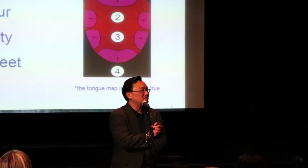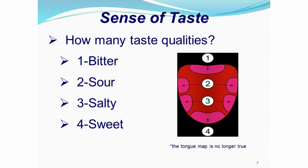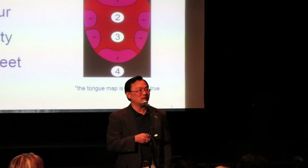All right, so now let's talk about taste. You guys know that there are 4 basic taste perceptions: bitter, sweet, sour, and salty. By the way, if you're a high school biology teacher teaching your students, hey, here's the tongue map, forget about that. It's not true anymore. Don't teach wrong stuff, okay? In the old days, scientists believed that the receptor for sweet was number 4, sour number 2, salty number 3, and for bitter taste, number 1. These are where the receptors were thought to be located, but it's not true anymore.